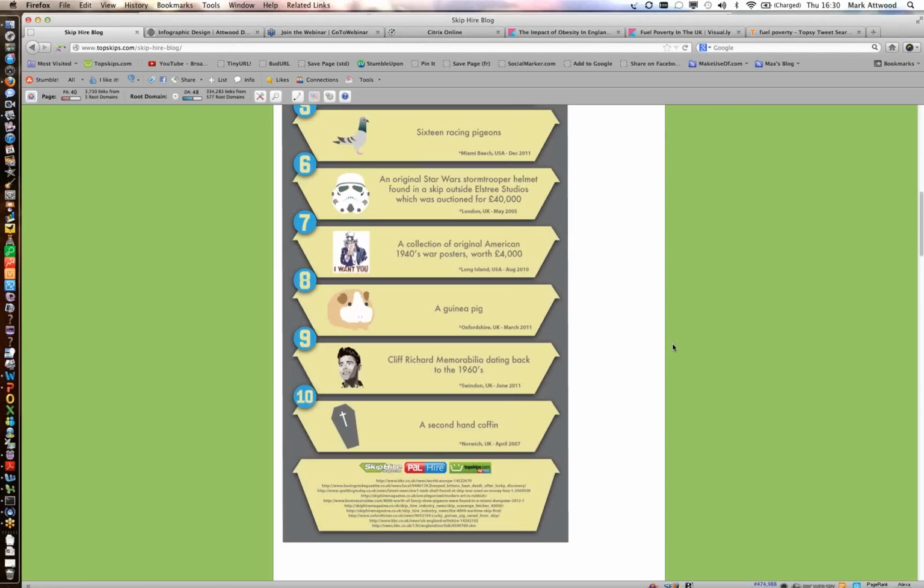And think laterally about the kind of infographics. Like we've done one on fuel poverty for a debt management company. Why? It's not strictly related to debt management, but people that are in fuel poverty could be looking for information on fuel poverty, and they could be picking up customers there. But we're really doing it for the links. It's really about SEO in 2013. That's what infographics are about.